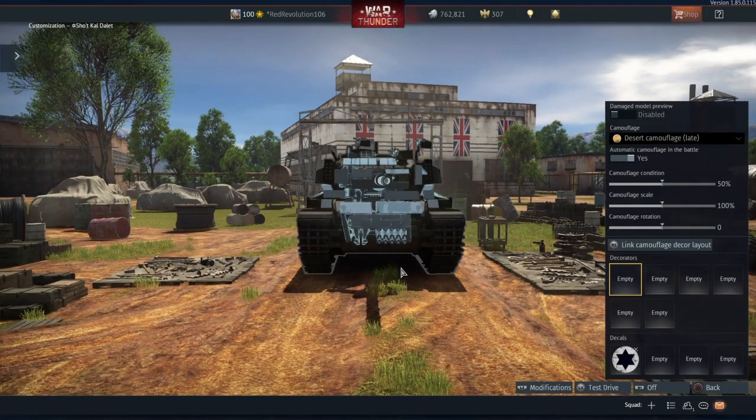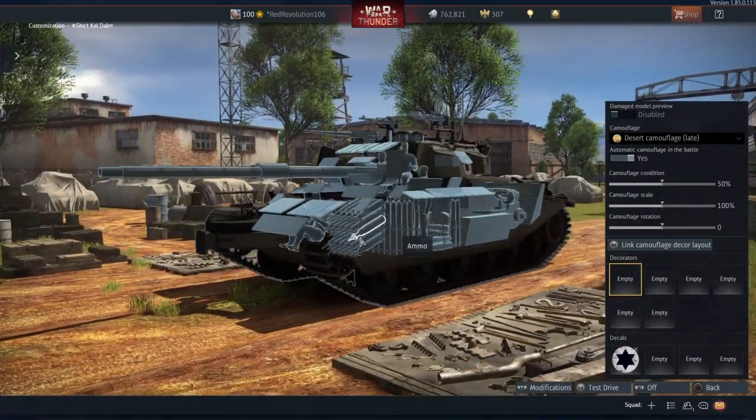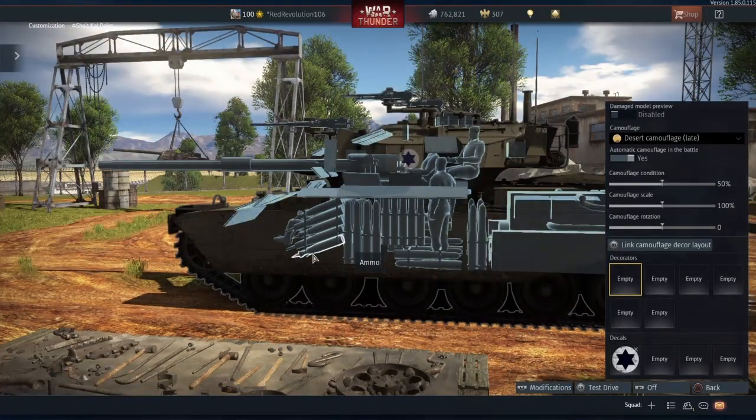I only carry 30 rounds in this tank, and I only carry AP FSDS because that's what I use the most. And yet you can't get rid of this ammo rack as far as I'm aware. Admittedly, I haven't tried, but normally if you can get rid of it, there's a secondary ammo stowage, and there isn't one. If there is, it's normally in the turret, but that doesn't exist on this tank.